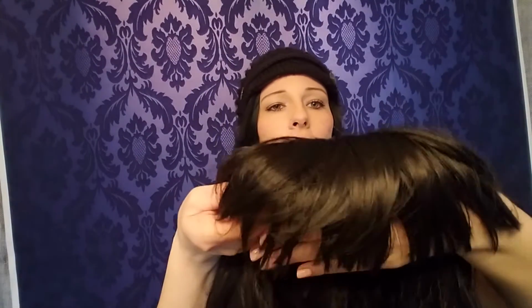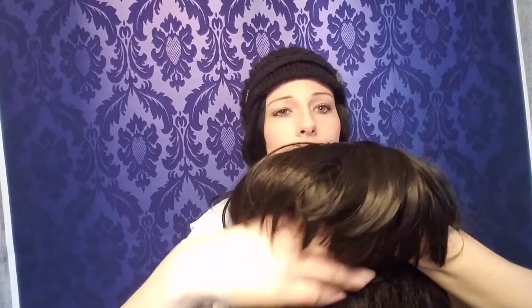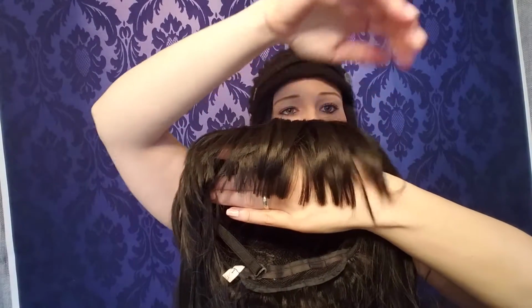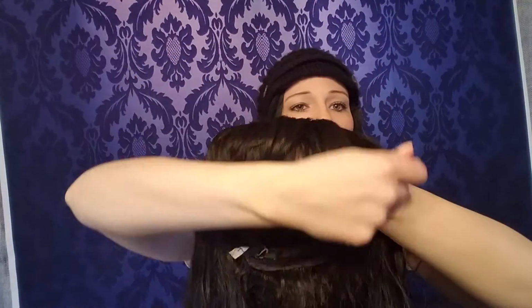And then the factory cut the bangs, and they're very uneven. So I'm going to have to take it into a stylist and see if they can try to fix the bangs. But the problem is you don't really want them to cut the bangs anymore because they're already so awfully short. I mean, some of these are super, super short. You can see there's even a gap right there.